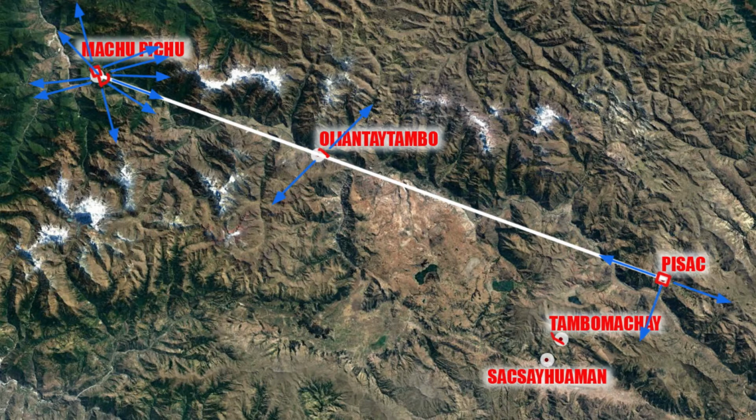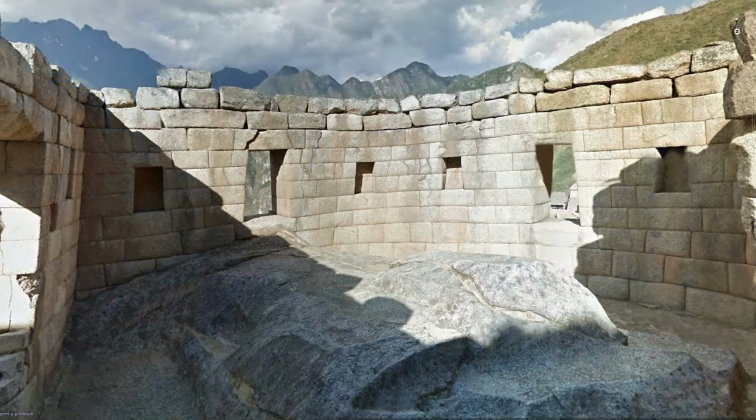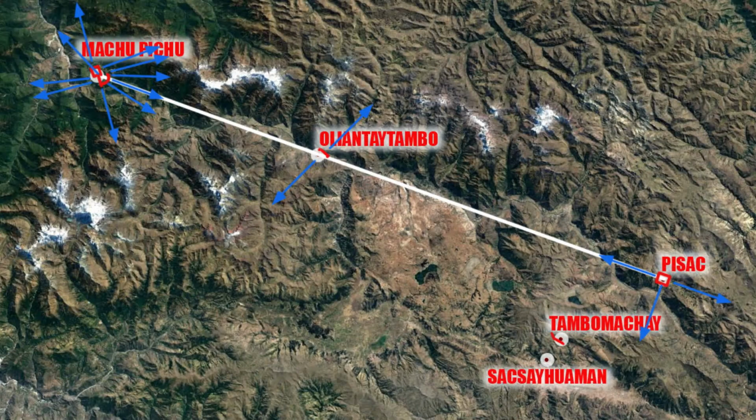There are a lot of niches at Machu Picchu, and they point in all sorts of directions, but there is one niche in the Temple of the Sun that points straight down the Sacred Valley towards Ollantaytambo and all the way to Pisac. It's Ollantaytambo that doesn't have anything that points back at the other two. So, oh well. So much for that thought.